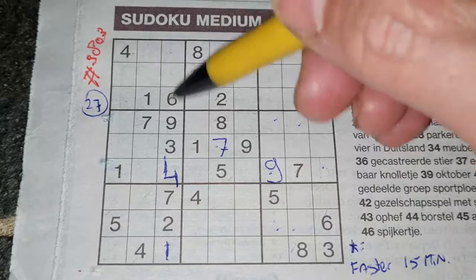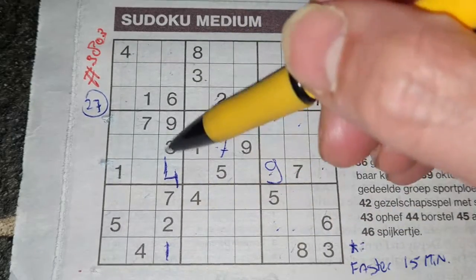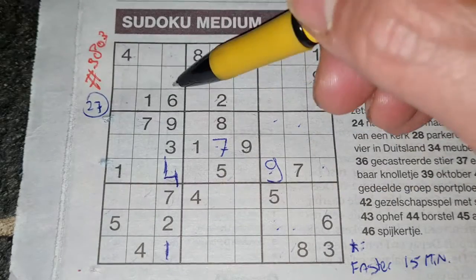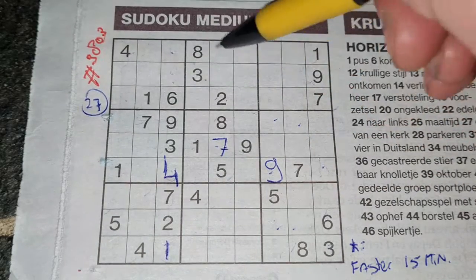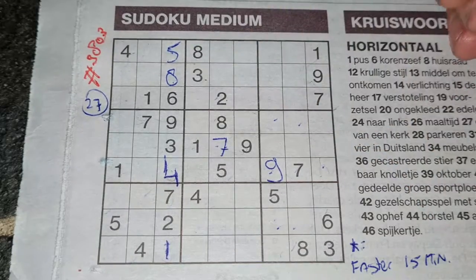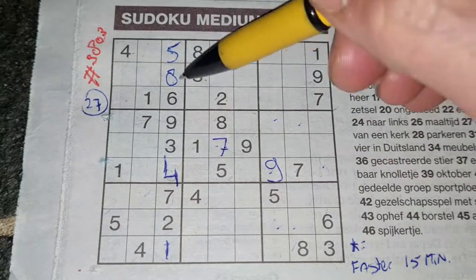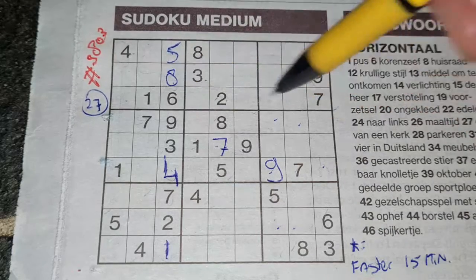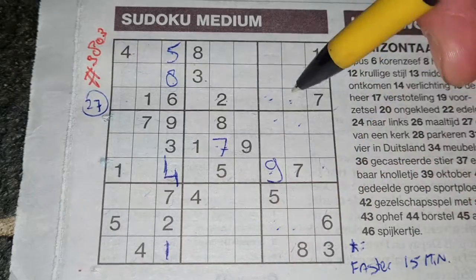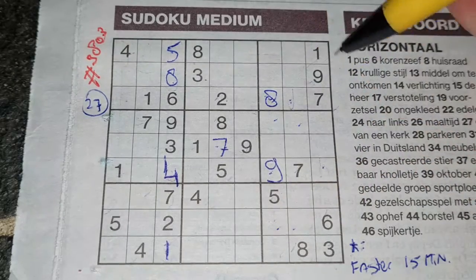2 missing numbers in the third column. For the numbers 1, 2, 3, 4, 5 is missing, 6, 7, and 8 is missing. 5 and 8. We have 8 there, no 8 there. 8 should be here, and a 5 goes there. 8 in this first row, 8 in the second row. So in the third row, the only 2 places left for the 8 should be here or there. We see there 8, no 8 there. 8 should be there.